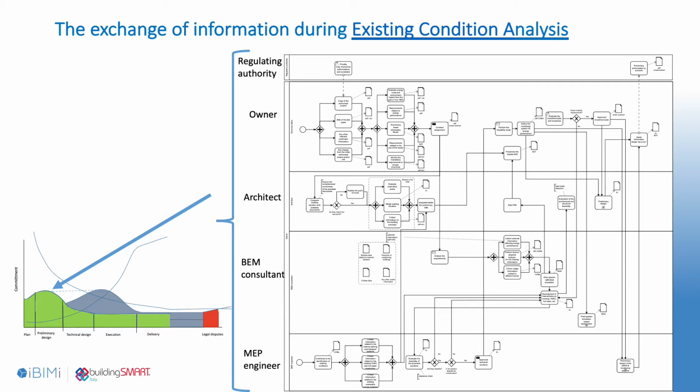The existing condition analysis is the most important phase for the refurbishment of existing buildings. Any euro spent in this phase to obtain trustful information is paid back by at least one order of magnitude during the next stage of the building life, especially during the operation and maintenance. The focus in this phase is in fact on the exchange and sharing of information among the different actors.